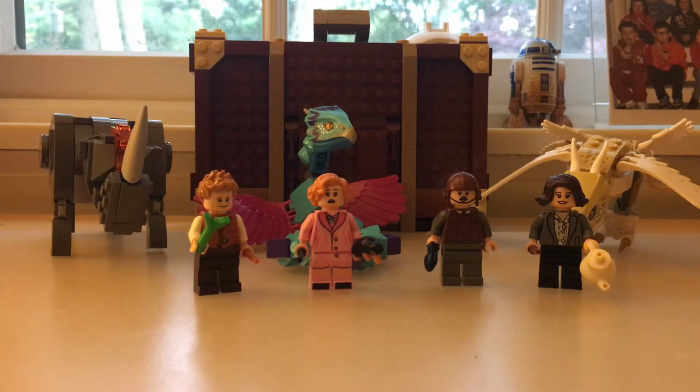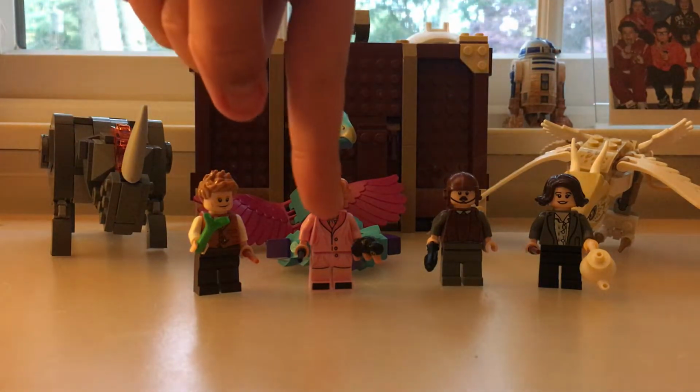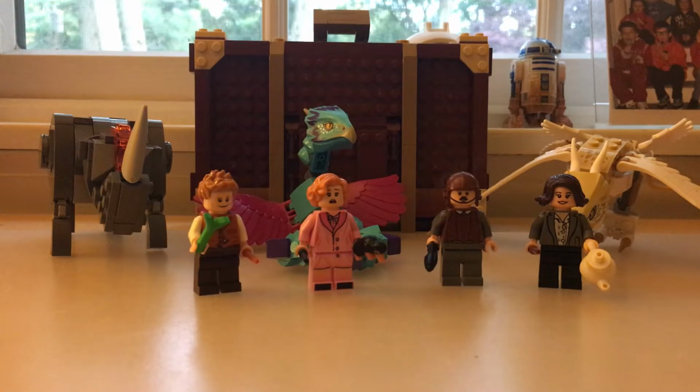And please don't mind me not knowing the names of anything, except I know this is the Thunderbird and that thing is a Niffler. But other than that, I have no idea what any of these things are called, so yeah, please don't make annoying comments about that.